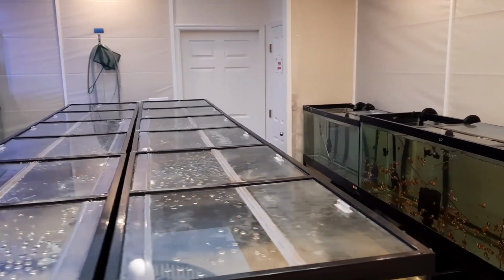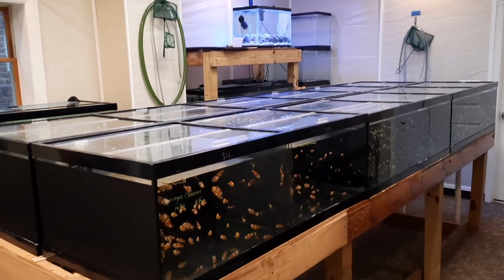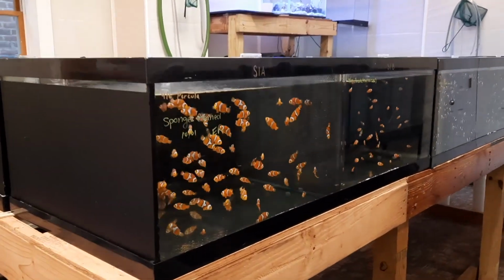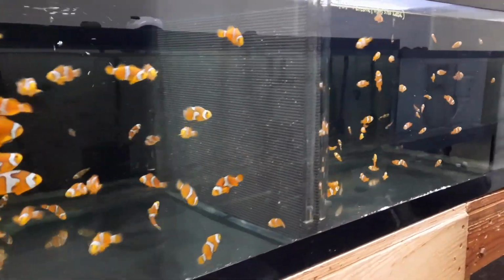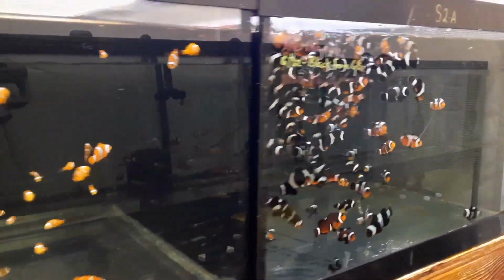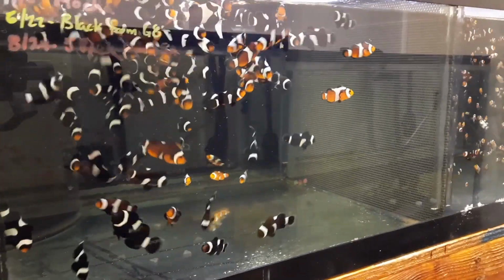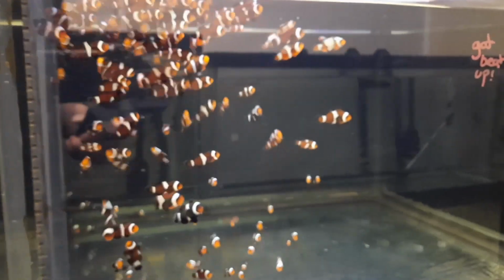Here's a look at some of the different species and varieties that we're able to breed at the moment, including orange and black ocellaris, Percula, Da Vinci, Picasso, frostbite, snowflake, and so much more. Plus, we've got breeding pairs getting ready for future clutches, so stay tuned to see what we're able to breed next.